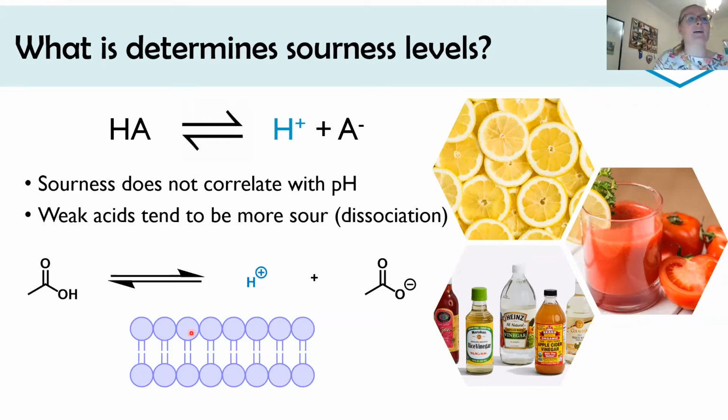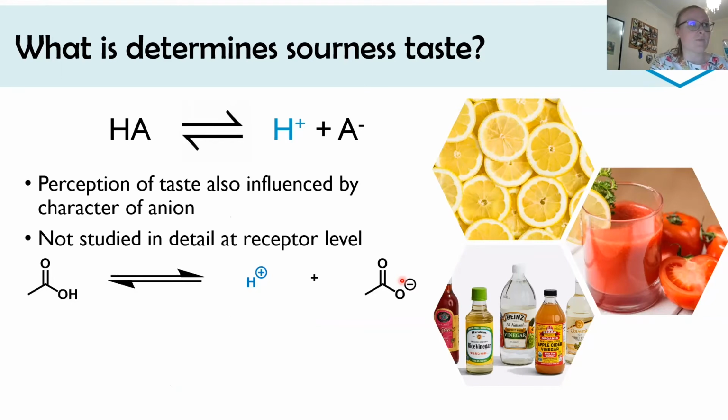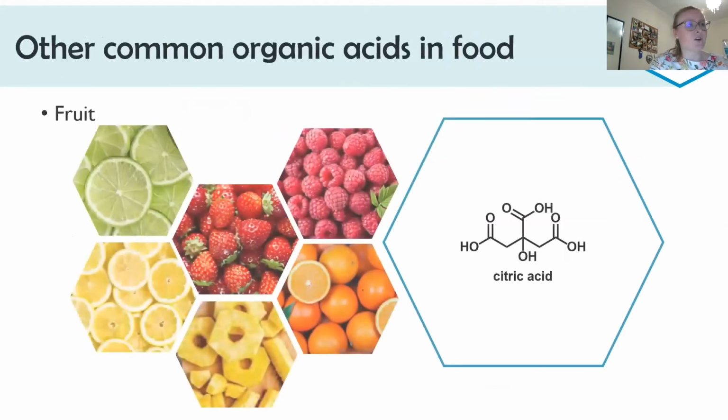The character of the anion, so that would be A-, or here this carboxylate anion, also has an influence on the perception of taste. But when I looked into this, the exact perception of sour flavour due to the anion hasn't really been studied in depth at the receptor level, which receptors are how we respond to stimuli. But looking past that, there are a lot of common organic acids in our food. So we're going to have a quick look through what they might look like in terms of their structure.